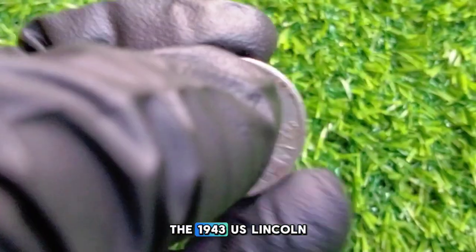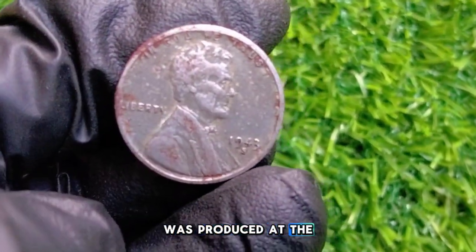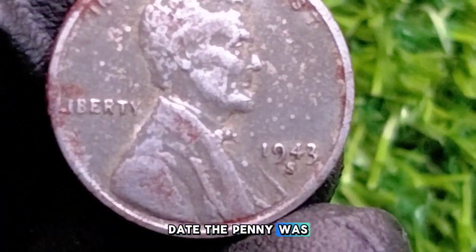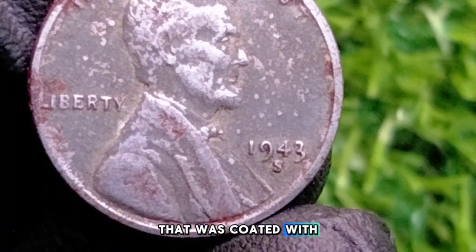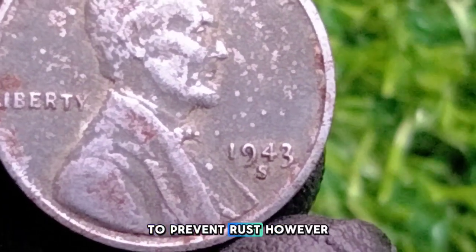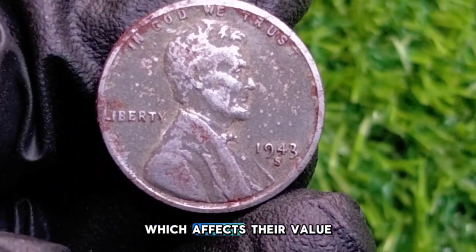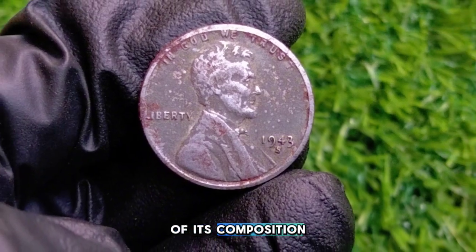The 1943 Lincoln Steel penny was produced at the San Francisco Mint, represented by the small S mint mark under the date. The penny was minted using a steel core that was coated with a thin layer of zinc to prevent rust. However, over time, many of these coins have experienced corrosion, which affects their value. Here's a quick breakdown of its composition.